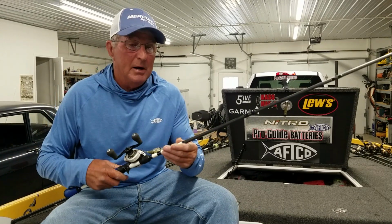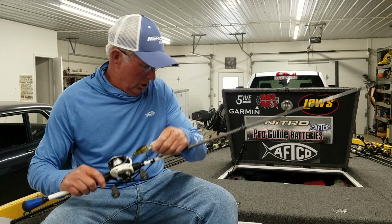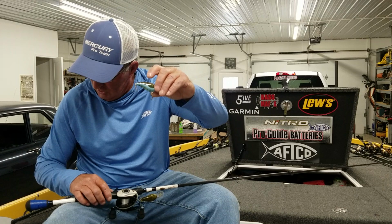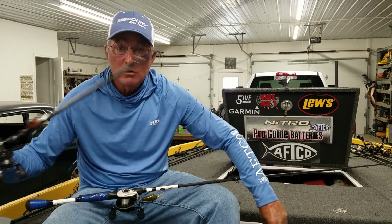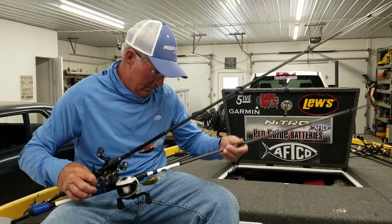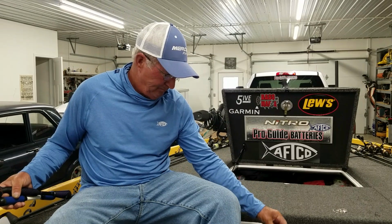And throwing a variety of different colors. Doesn't seem to be any certain color working best. Phantom Green's working real good. Stone Cold's been working real good. And then Red Craw as well has been working good. And I've actually caught some on a red wiggle wart and a little Strike King 3XD.